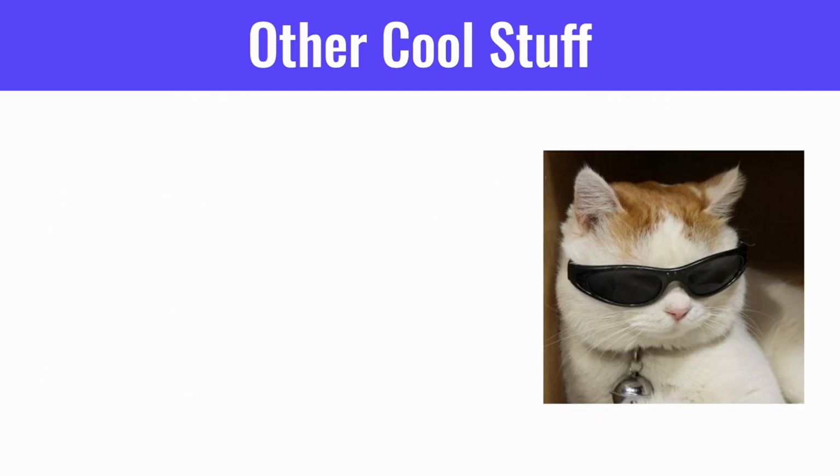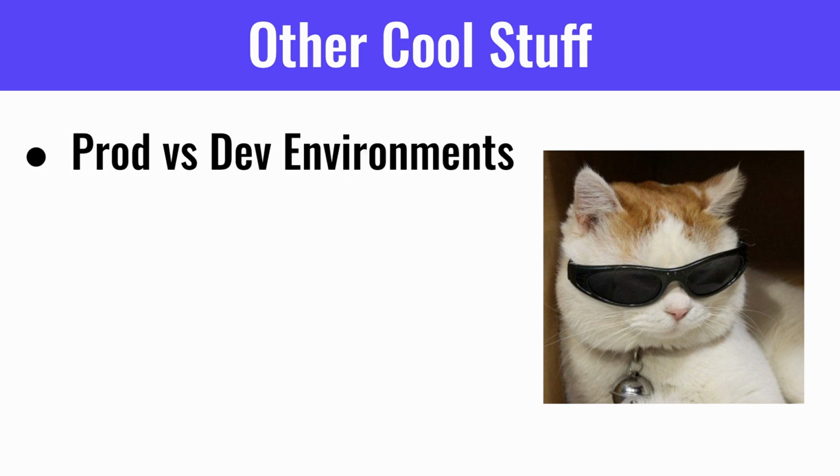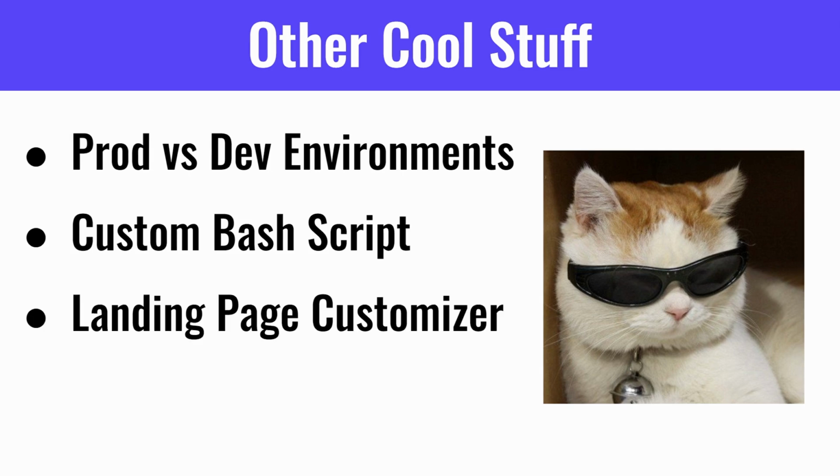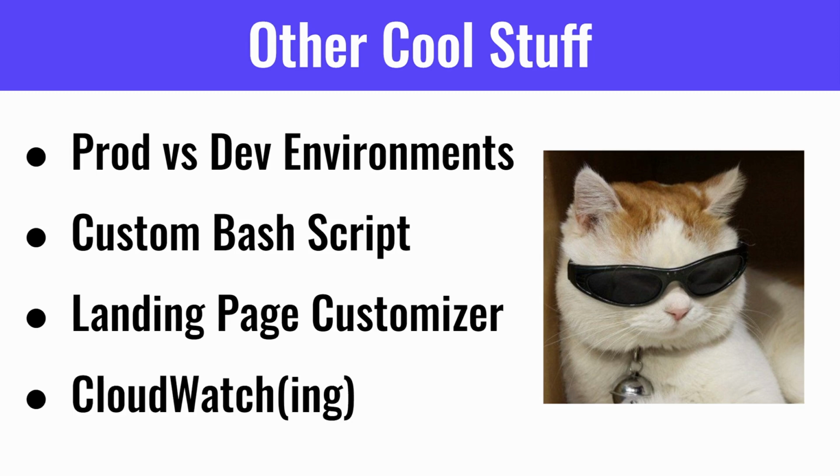Other interesting things that I implemented during this project. Once I started getting users, I decided I need a dev environment. I set this up across Amplify, API Gateway, and Lambda, and this interfaced well with Stripe and MongoDB. I also wrote a custom bash script to be able to deploy Lambda function code. Early on, I also built a landing page customizer to see how different configurations would affect conversion rates. Lastly, I utilized a lot of AWS CloudWatch to monitor the user journey.